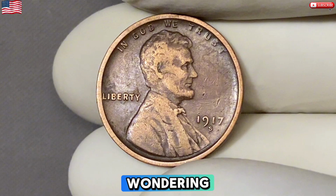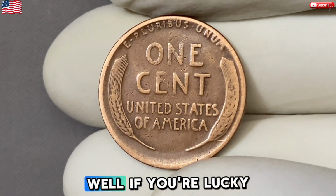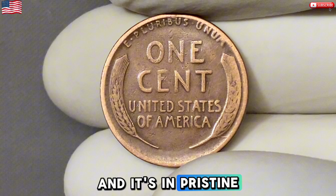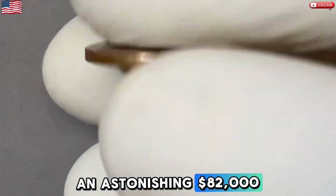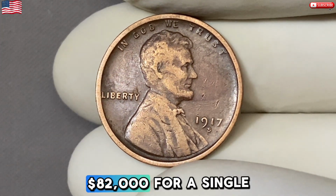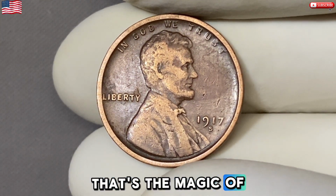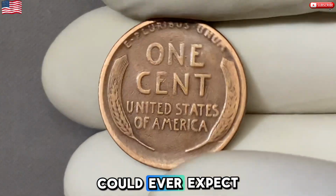Now, you might be wondering, how much could a 1917 wheat penny actually be worth today? Well, if you're lucky enough to find one with a strong double die, a rare mint mark, or any of the error features we talked about, and it's in pristine, uncirculated condition, you could be holding a coin that's worth an astonishing $82,000. Yes, you heard that right. $82,000 for a single penny that might have traveled through a century of history, only to land in the hands of a true collector. That's the magic of coin collecting. Every coin has a story, and some are worth far more than you could ever expect.